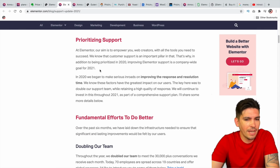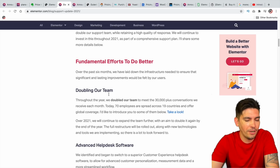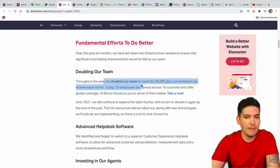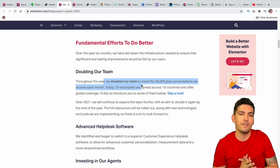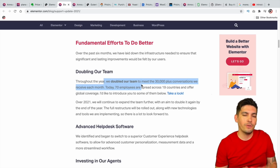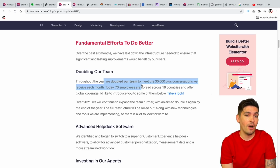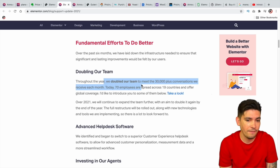And when I saw this, I was kind of torn here. And you guys can let me know what you think about this. So they said that they've doubled their team to meet the 30,000 conversions each month. 30,000 new customers a month is a lot of customers. And that averages out to around $3 million every single month that they're receiving.